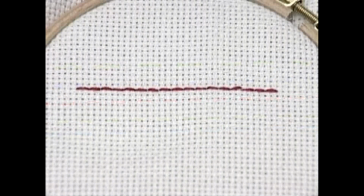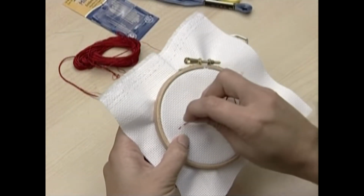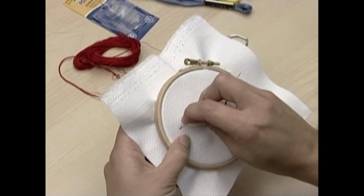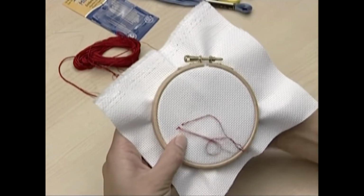Running stitch can look too rough for some people, and if you want to create a more seamless effect on your garment, then backstitch is a great way to generate a completely unbroken line. It works in a very similar way to running stitch, but goes back over itself to ensure that there are no gaps in the sewn line.